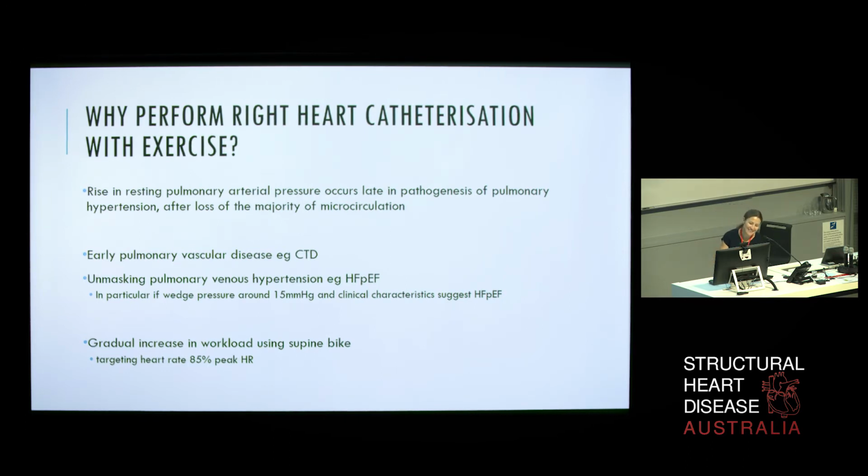So why do we perform it with exercise? Well, as I said, rise in resting pulmonary arterial pressure occurs very late in the pathogenesis of pulmonary hypertension. So most of that microcirculation is already gone. So we use exercise to bring out those symptoms and the elevation in pressure earlier. It's particularly important in those with connective tissue disease who have a high proportion of pulmonary arterial hypertension and often go missed, and yet their prognosis is significantly changed if you pick them up early.